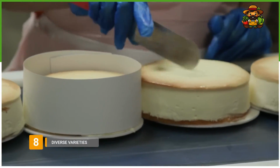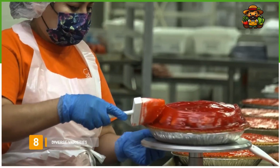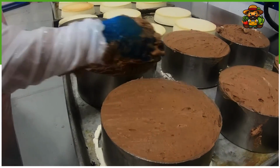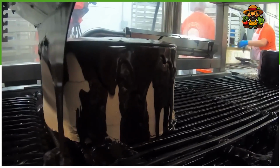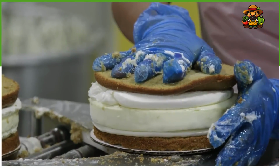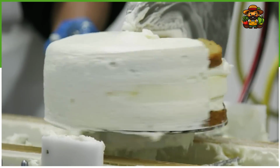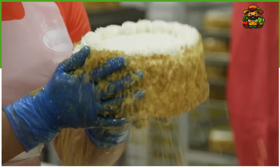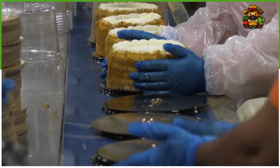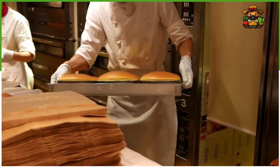Cheesecake isn't a one-size-fits-all dessert. Factories produce a wide range of flavors and styles to meet consumer demand. From classic New York-style cheesecake to innovative creations like red velvet or salted caramel pretzel, the options are endless. Seasonal varieties, such as pumpkin spice during fall or peppermint during the holidays, add a festive touch. Each flavor requires slight adjustments in the production process, whether it's incorporating new ingredients or tweaking baking times. This variety is a testament to the factory's ability to innovate while maintaining consistency.